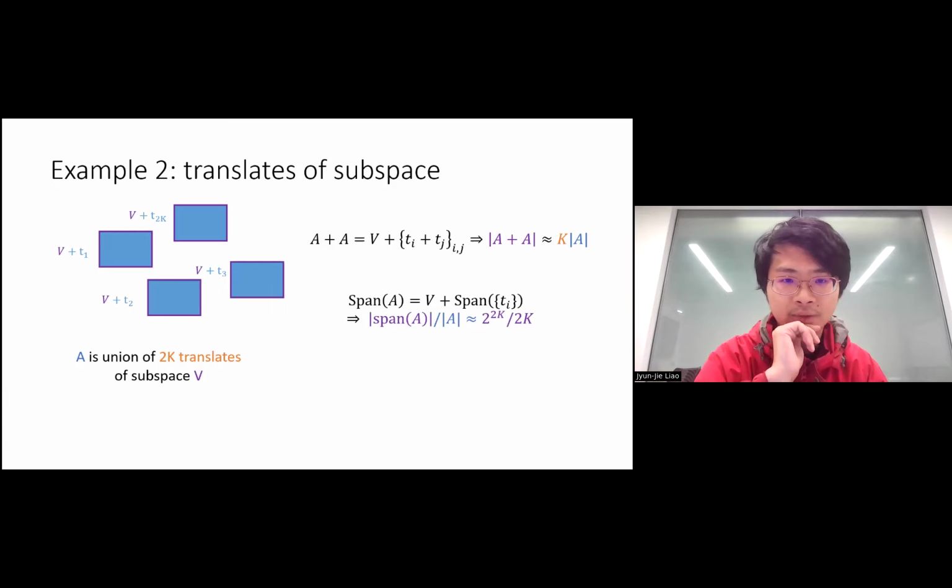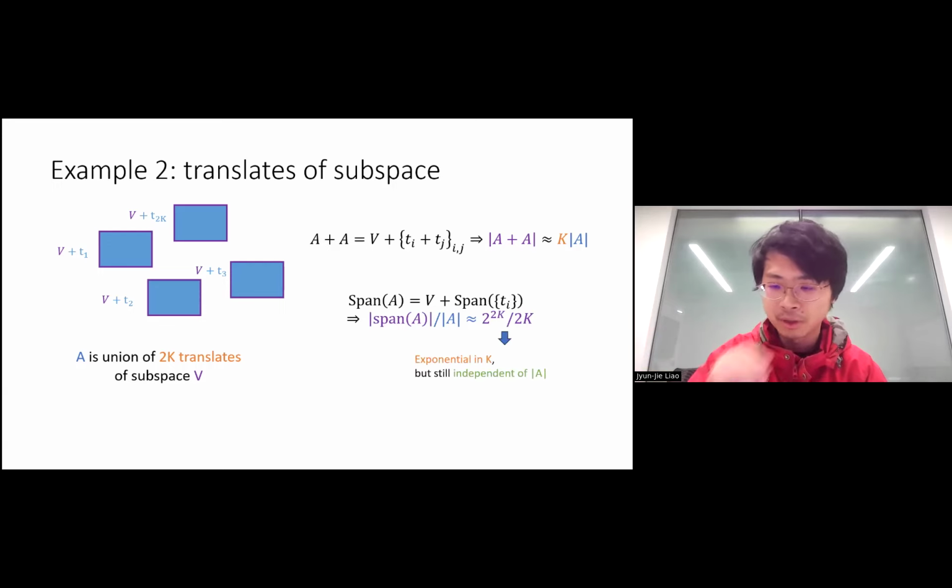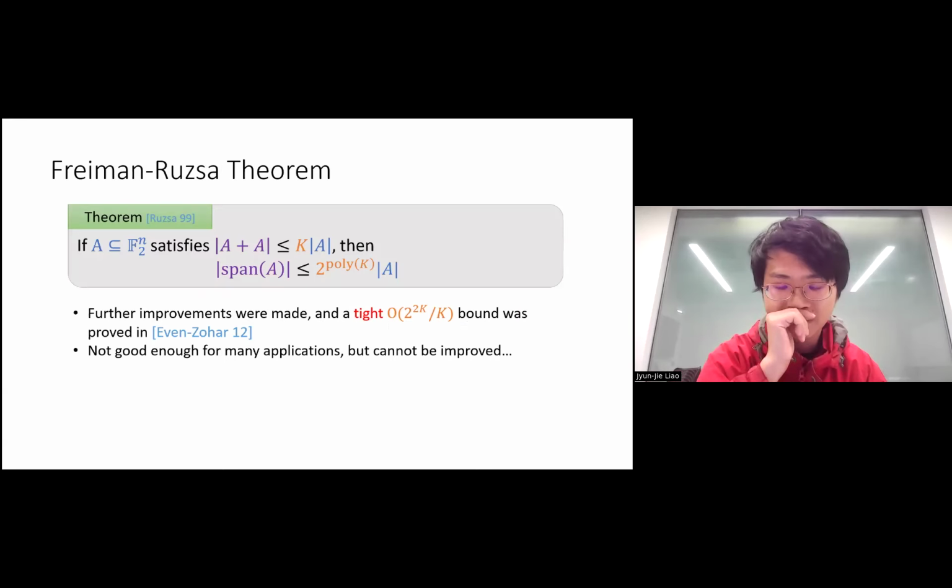So if we still want to claim that A is a really dense subset of its span, then the bound we can get will be much worse, and it becomes exponential in K. But it is still independent of the size of A, which is at least good news. And it turns out that we can actually prove a theorem in this form, which is called the Freiman-Ruzsa theorem.